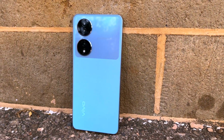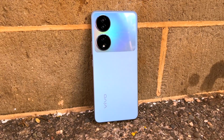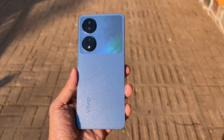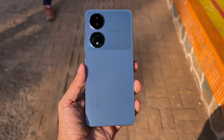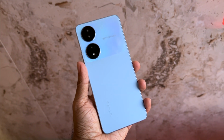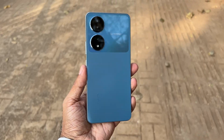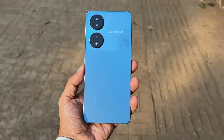Now the first thing that grabs my attention is the back. This Pacific Blue color looks amazing. Above that, it changes color when exposed to the sun. Yes, it becomes noticeably darker, almost like turquoise blue. Once indoors, it's back to its original color pretty quickly. Vivo has truly nailed this color changing tech. The phone feels and looks so different each time it changes color.